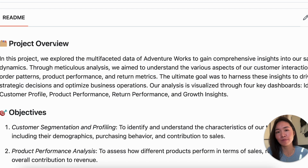At work, we wouldn't be demonstrating our work to a stakeholder in this way, right? We wouldn't be claiming things about our analysis. We would just let the analysis do its own talking. So I would remove these adjectives and then also get someone to read the rest of it by being more specific about what the recommendations are actually for. So ultimate goal was to harness these insights to drive strategic decisions about blank for the blank team. That's how you anchor into something more relevant.